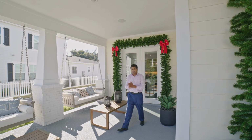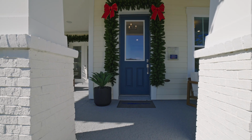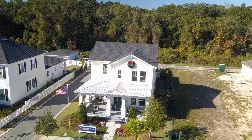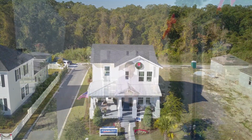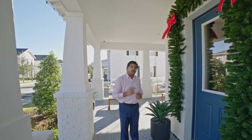I really love the structure of this house. It's very colonial, it's very old style, but I like the way they have these nice pillars. This house overall is one of the favorites that I have. Now, it's built by David Weekley, which is one of the top builders. I have not covered their models before, but I'm so glad to be able to get access to show you this beautiful house. So let's go in and check this out.